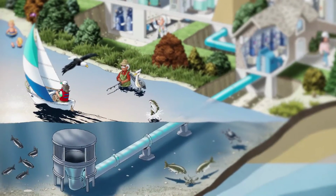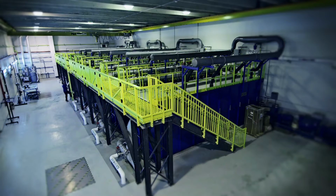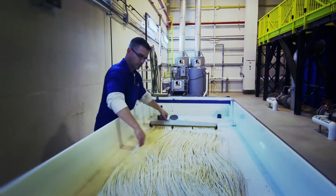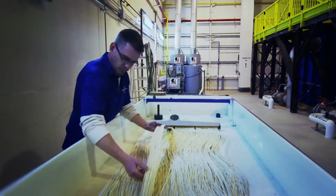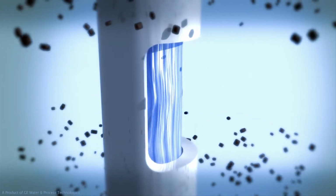It starts with screening, which keeps out large objects, like leaves or fish. Screened water then goes through filtration. The Georgina Water Treatment Plant uses a state-of-the-art membrane filtration system that was developed right here in Canada. The membrane is formed into a long tube. It looks like a big hollow strand of spaghetti.